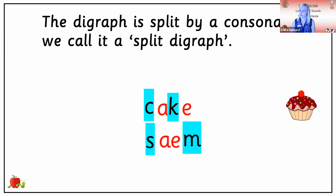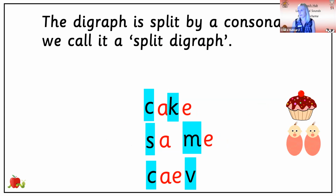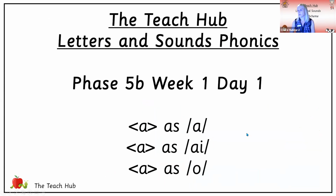I'm just letting this run for a minute because this runs naturally here. So we've got same, here comes the split, and then it's split out and brought back in again to make same, and then we've got cave. Okay, so we've got the pictures, split that digraph, and there it goes back together again. So they'll be in with any of the split digraphs.